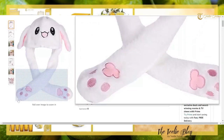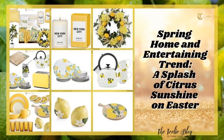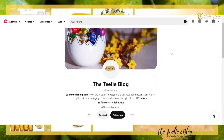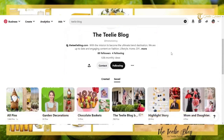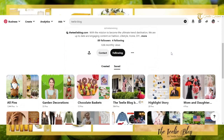And shall we go over and look at our Pinterest boards for the Teelie? Sure. It will just take me a second to pull them up. So if I start at the top with our adorable little Easter design. So this is the Pinterest board for the Teelie blog. And Lynn, is there any Pinterest board in particular that you'd like to take a look at?